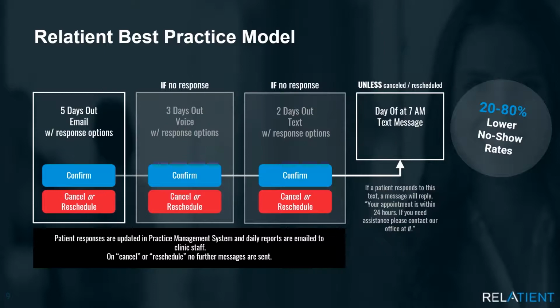What it's really designed to do is help lower no-show rates, because the number one cause of a patient not showing for their appointment is typically just truly forgetting about their appointment. And that way, if they did confirm 3, 4, 5 days ago by voice or email or even text, we still want to follow up with them a little bit closer to appointment time just to be sure they don't forget. But again, just remember, all of this is really configurable as you all see fit.